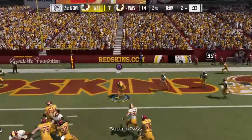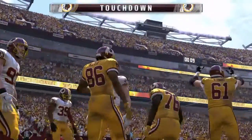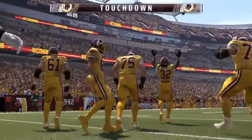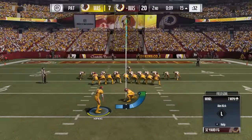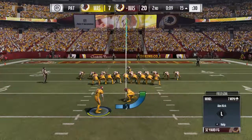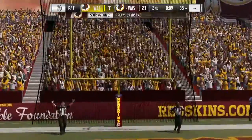Again, it's Cousins. And that is caught. Touchdown, Washington. Jordan Reed in the final seconds of the first half. And the Redskins find a way to stretch their lead. That's one of the better examples of clock management I've seen. Whittled it all the way down.